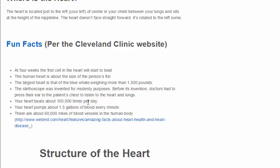Okay, and your heart beats about 100,000 times a day. It pumps about a gallon and a half of blood every minute, and there are about 60,000 miles of blood vessels within the human body. And you see a lot of these say "about," and that's because people are different. Everybody is a little bit different.